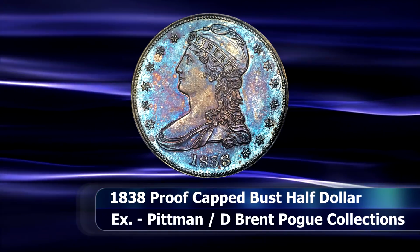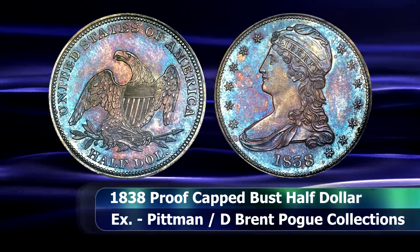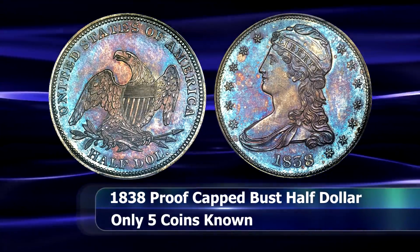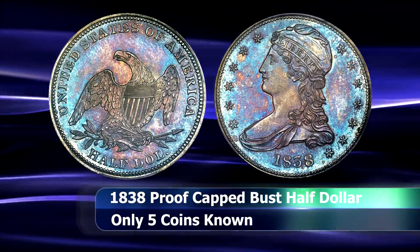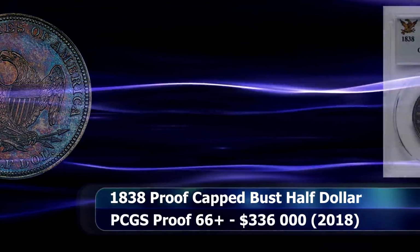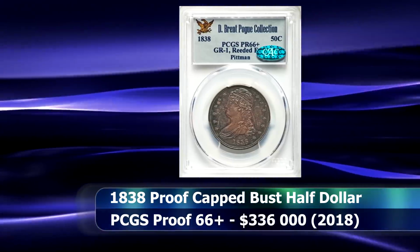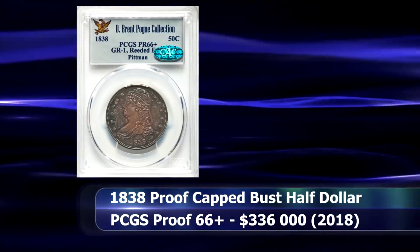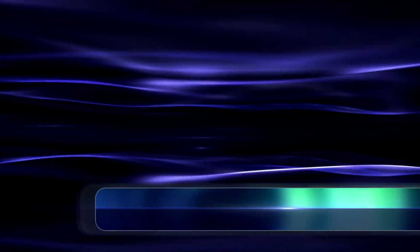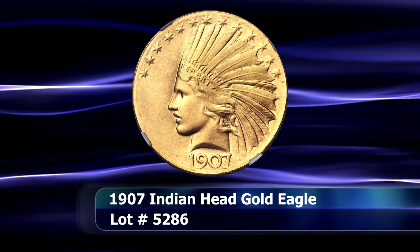However, a total of 5 proof 1838 half dollars are known to collectors today, 2 of those having found a vestige in the Smithsonian Institution as a part of the National Numismatic Collection, leaving only 3 known coins available to collect. Of those, this specimen is the finest known, with a grade of proof 66 plus from PCGS, and it set a new record high price of $336,000 at auction's end.